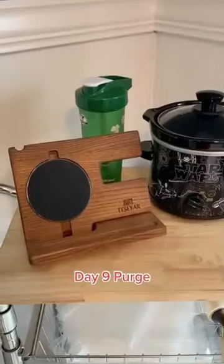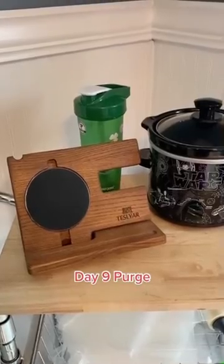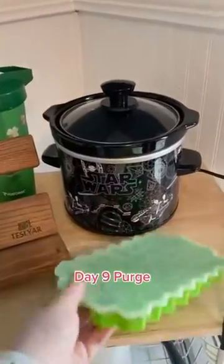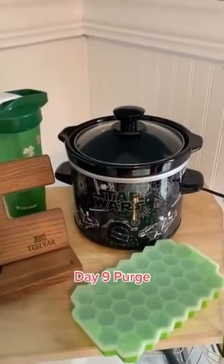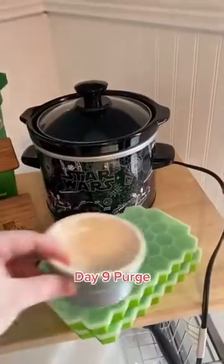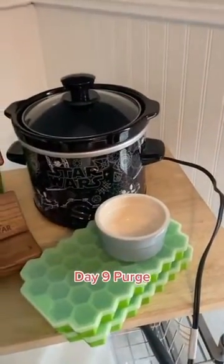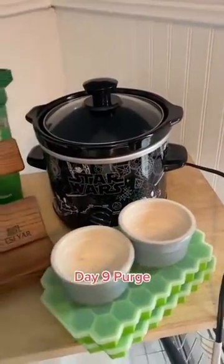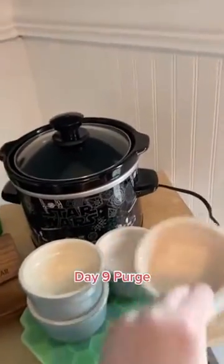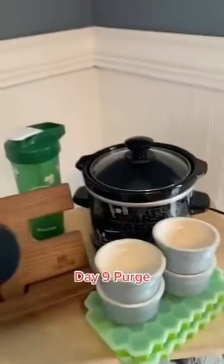I have this blender ball. I actually have a few, but that's the first one I found. A cell phone charging station. I also have these little silicone hexagon molds. Here's another hexagon mold that I have. And then I have these little creme brulee souffle cups. I have 4 of those total, so that rounds off the 9 items for today.